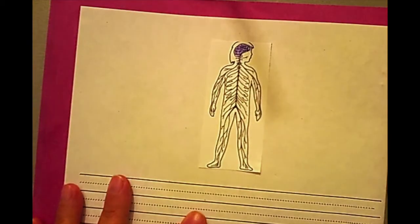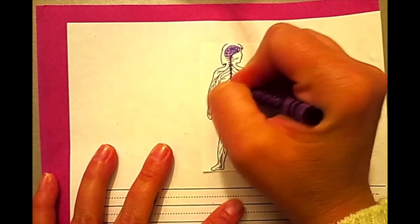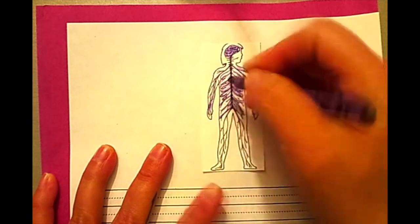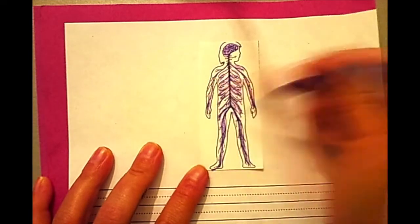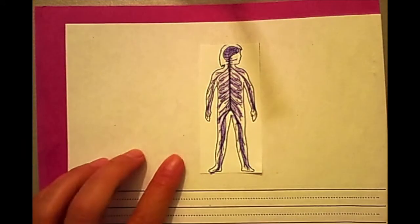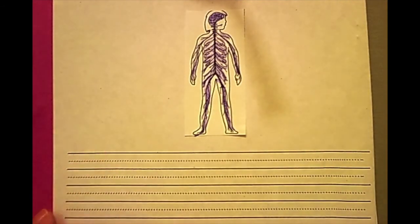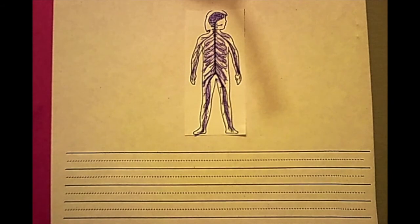Okay, and because we read that the brain sends messages, you can trace some of these lines, because the brain sends messages to all parts of your body, all the way down to your toes. And I figured since this is our last one, you can pick any color you want to represent your brain and how it sends messages. Now, we are going to go ahead and start writing our paragraph at the bottom. Make sure you have two fingers indenting because it's a paragraph, and this is small enough so we can start on the very top line.